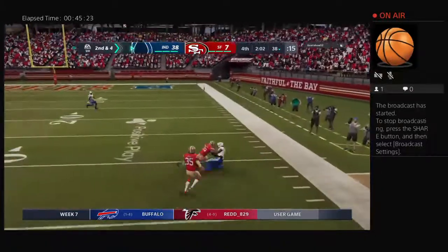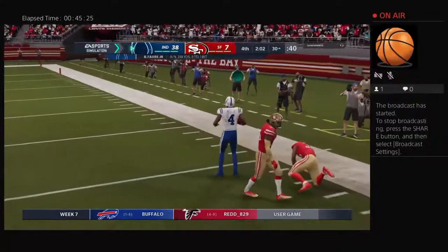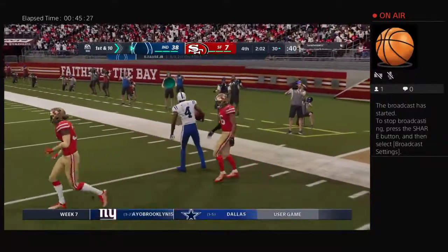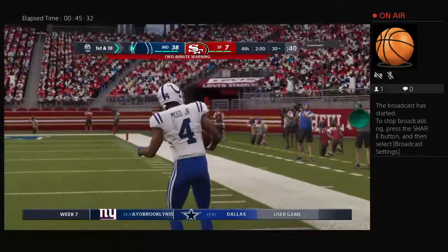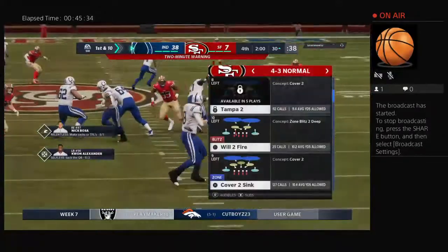Right now, and that's caught inside the 35. And he will be taken down, but a big play there as it comes just as we reach the 2-minute warning. First down, Colts. Let's go, boys. Let's go.